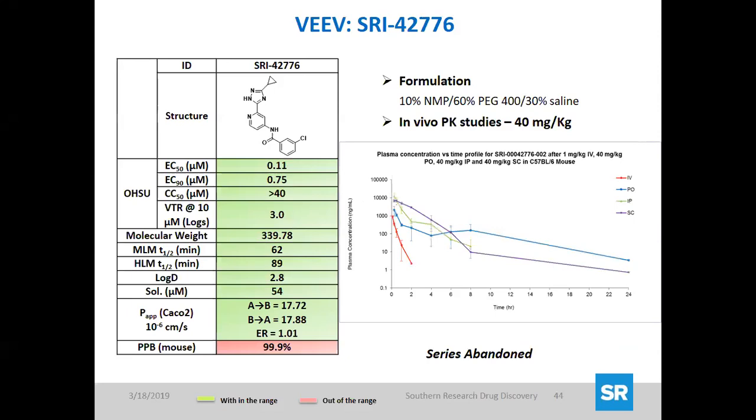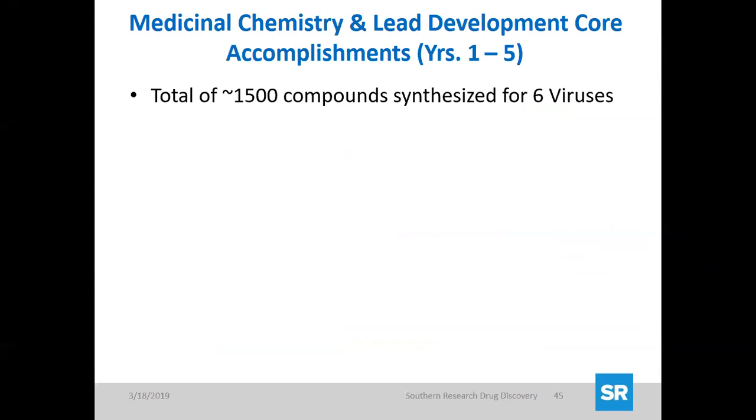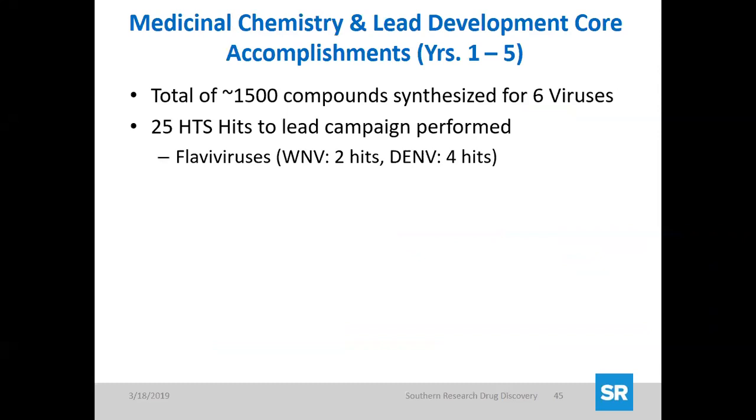I'm going to give you an overview of what we did in the last 5 years in this AD3C program. We made about 1,500 compounds for 6 different viruses. We took 25 HTS hit-to-lead campaigns. And we have only 6 chemists working on this program for the last 5 years. So we have a total of 6 chemists on 6 viruses.